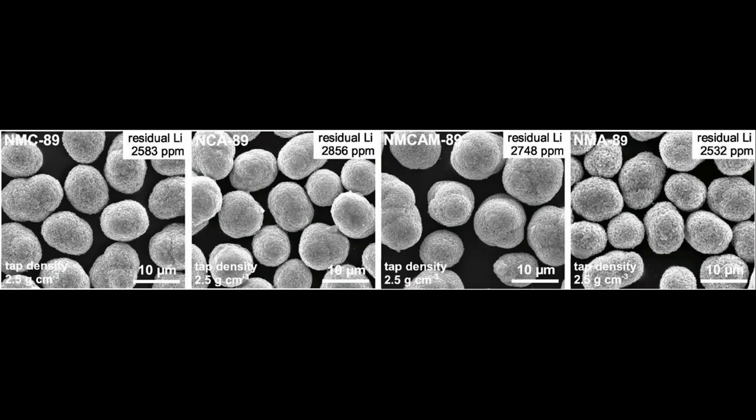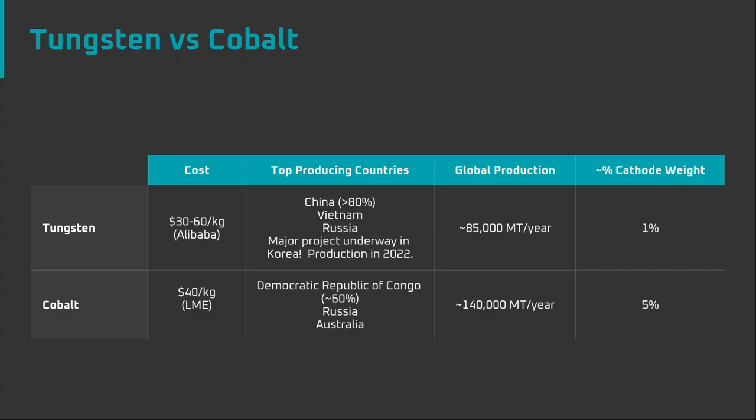There were no cross-sectional images of the secondary crystal structure in the paper, but my understanding is that high amounts of aluminum in the NMA chemistry could potentially be synthesized to form microstructure cathodes, which might look similar to what Tesla showed at Battery Day. Hopefully, Tesla has found a more abundant element than tungsten, or a mix of elements that I'm not seeing in the research. Even if they don't, a win is a win.